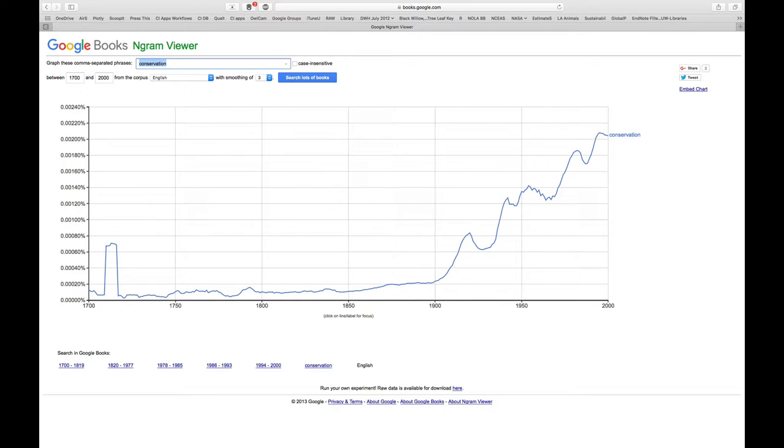So now one of the problems with this type of exercise is again, people might use the word for something else, right? So we might think of conservation in the environmental context. They might think of conservation in terms of curating books, let's say, or something of that matter. So clearly there was a big spike. People liked that term back then. Again, this is a relative term. So this is of the books of that year, the proportion of time that phrase appears.